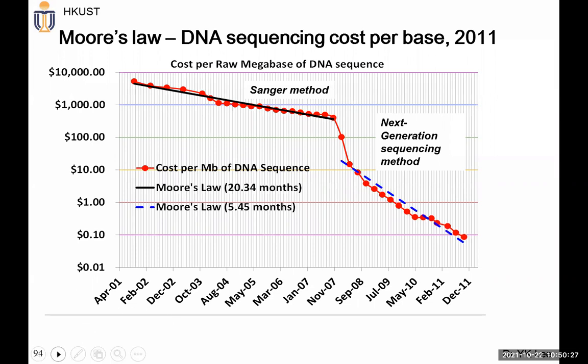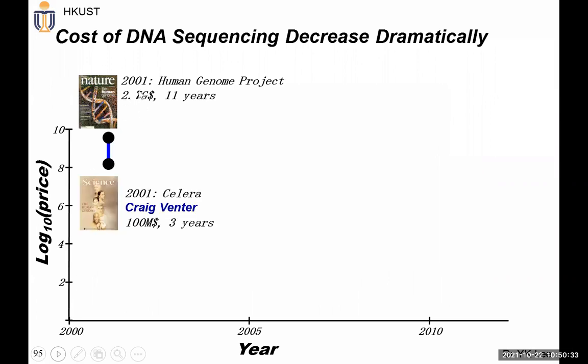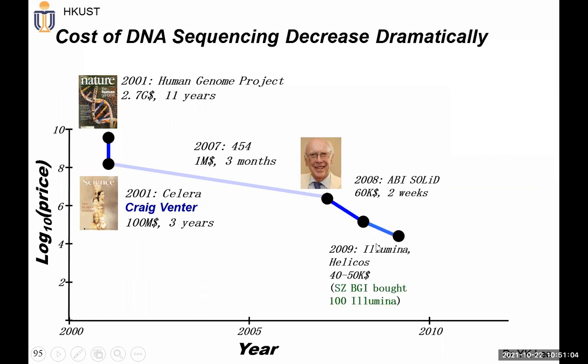As I mentioned here, and then of course one additional chart I show you here. You can see, in the old days, almost 20 years ago, the Human Genome Project spent 11 years and spent 2.7 G, right? 10 to the power 9 dollars. And then you have new ways. Craig Venter spent 3 years, $100 million, and then 454, 3 months, $1 million, and then ABI, Applied Biosystems, 2 weeks, $60,000, and Illumina, much smaller, $40,000, right?